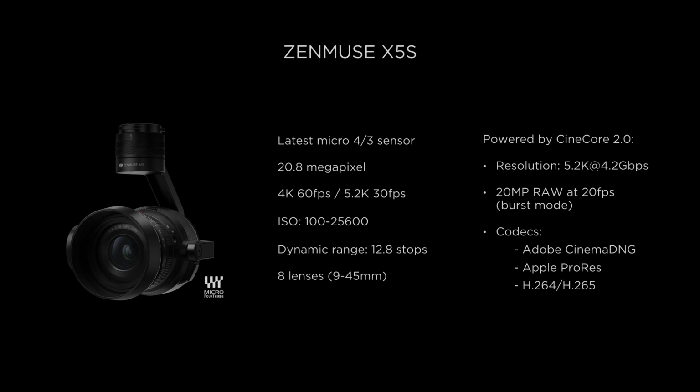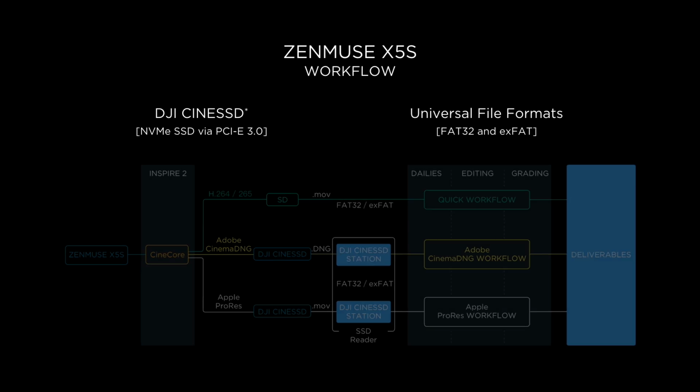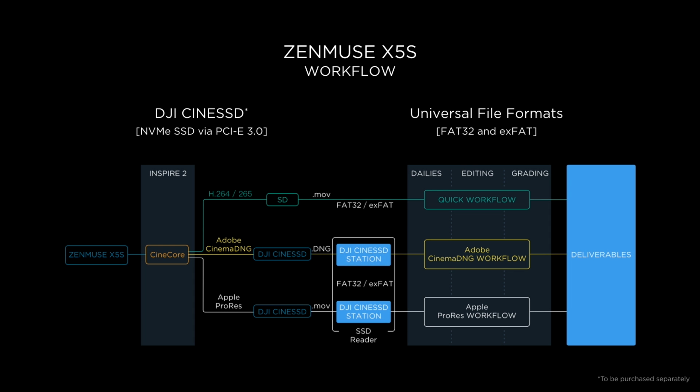With the Inspire 2, we're introducing ultra-fast SSDs, guaranteeing optimum reliability and efficiency. The FAT32, or exFAT file system, enhances ease of use, allowing native support for importing videos directly for use. Production teams can now choose the most appropriate format for their projects through various standardized workflows.